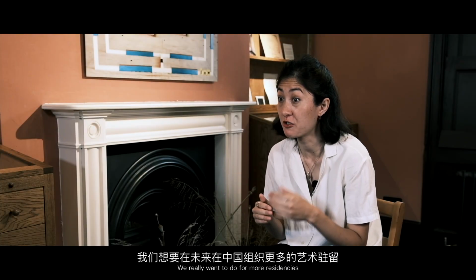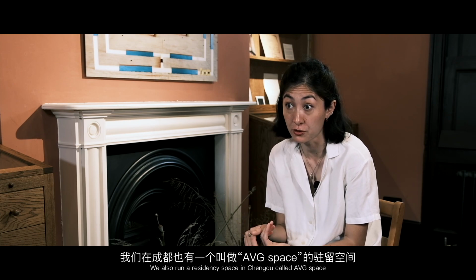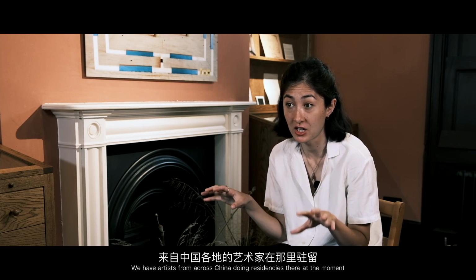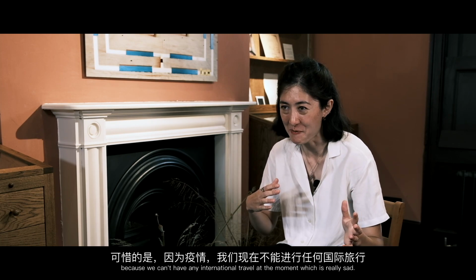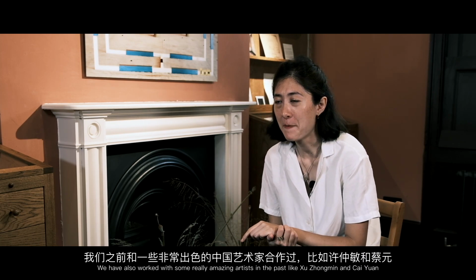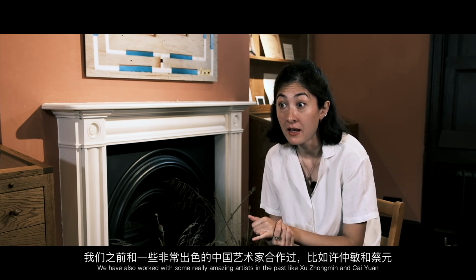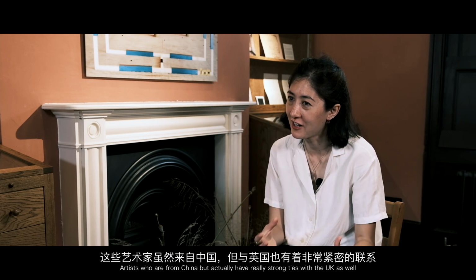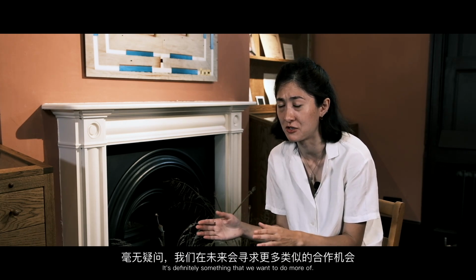But we really want to do more residencies with artists from China and in China. So we also run a residency space in Chengdu called AVG Space. And we have artists from across China doing residencies there at the moment because we can't have any international travel at the moment, which is really, really sad. But we've also worked with some really amazing artists in the past, like Xu Zongming and Cai Yuan. So all of these artists are from China but have really strong ties with the UK as well. And it's definitely something that we want to do more of.